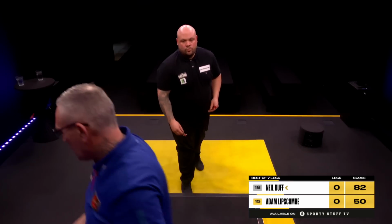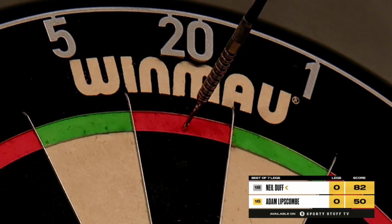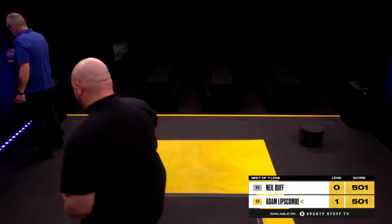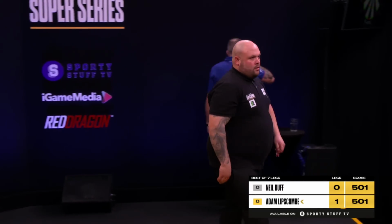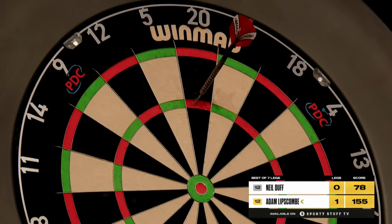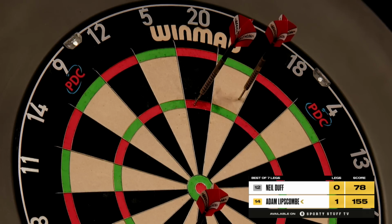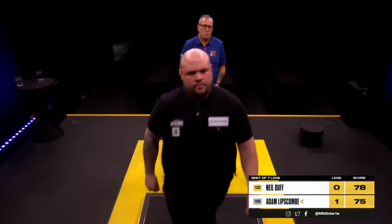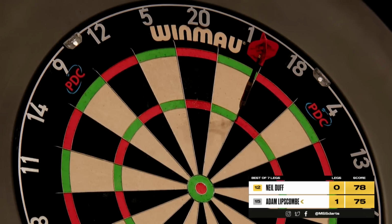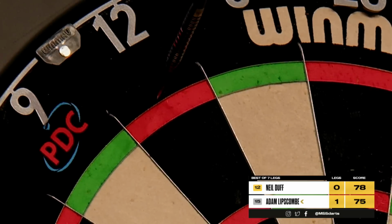85. Adam, you require 50. Tops for 1-0. Game shot, break of throw for Lipscomb. Adam Lipscomb. I think Adam was asking, even with a 4-0 victory, could he still get into the group? Level 19. Back upstairs. 80. I have a fear there he was going for the 18s, which would have been incorrect because treble 20 was the shot. What a dart there is. Great marker.